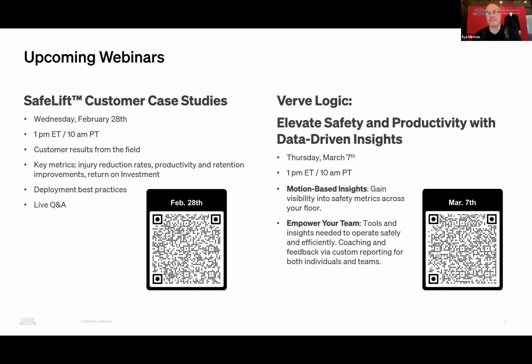And then the week after, March 7th, is a deeper dive on Verve Logic. The suits capture a great deal of information about movement, which can be translated into insights around safety and ergonomics. That can be used to help both individuals and teams and the facility: make the facility safer, make the facility's layout better, make the teams safer. So we'll do a deep dive on that on March 7th. So that's two upcoming webinars.